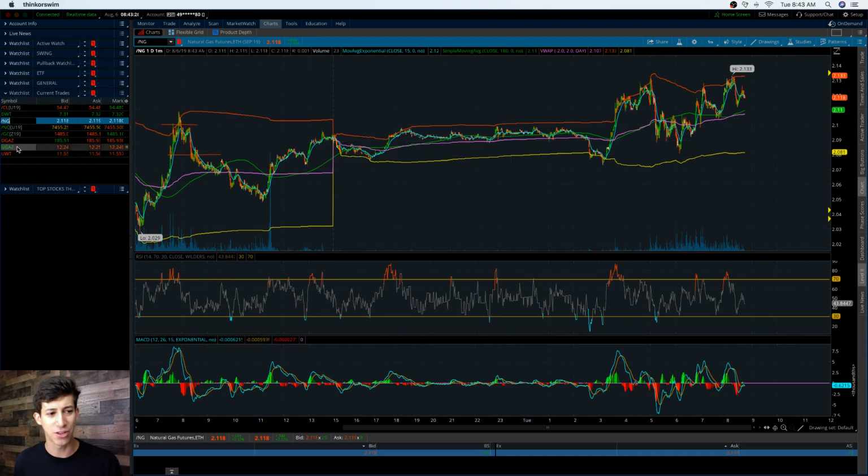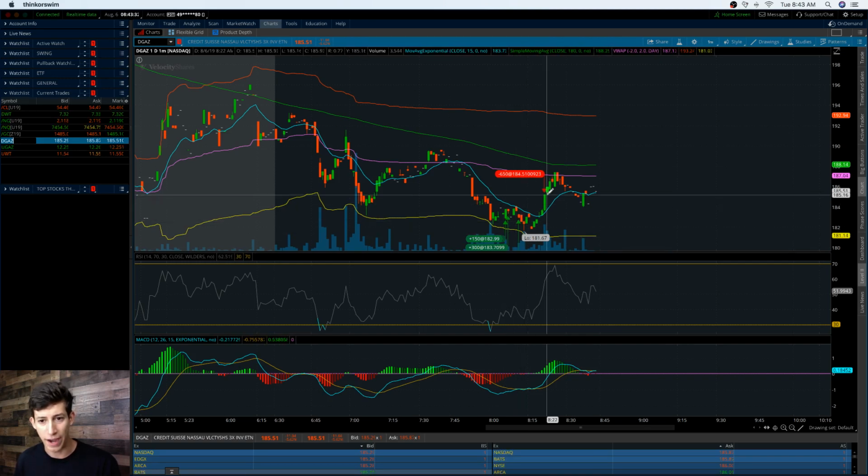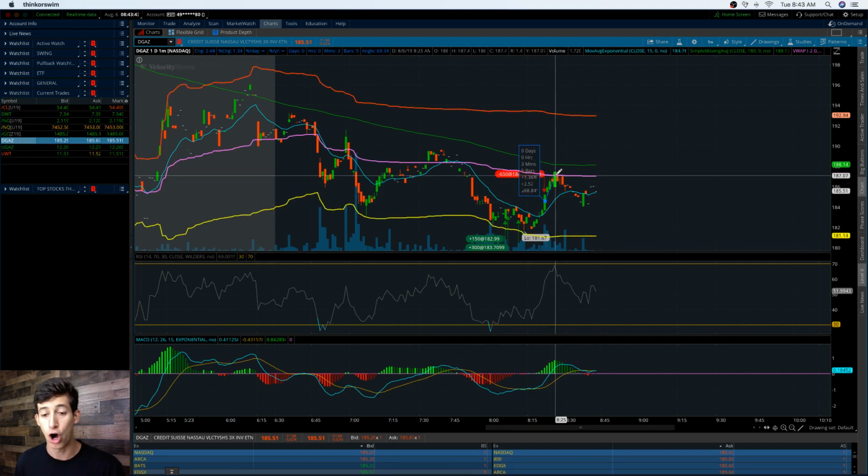Why did I see value in DGAS? Why did I buy here and why did I sell here? First of all, I left so much money on the table. So look at this. I sold at 184.51, around this general area, and it pushed up another about 1.3, 1.4%.